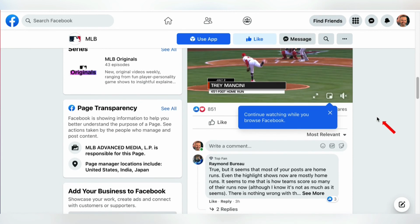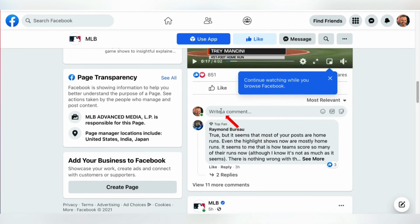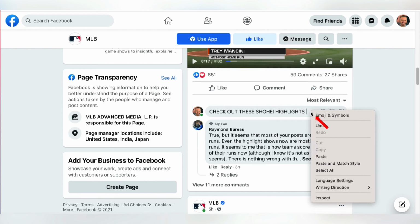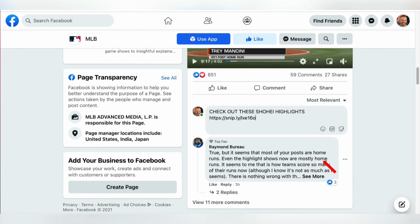So let me show you what we're going to do, okay? Want to comment on this, and you don't want to just plaster the video in there right now. We want to put a comment first. So how about check out these Shohei highlights, okay? Again, make sure he's Japanese, make sure you get his name right. Shohei highlights, okay? Space, and then paste your link from Snipply right there, and I'm going to show you what's going to happen. Okay, return.